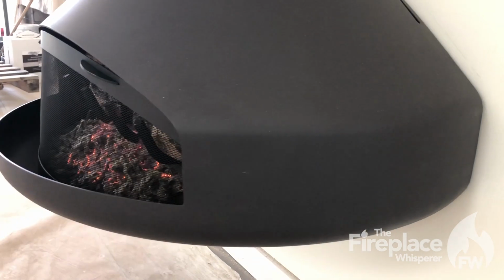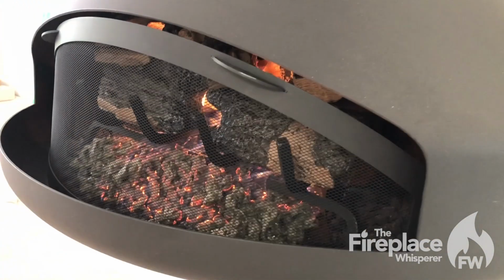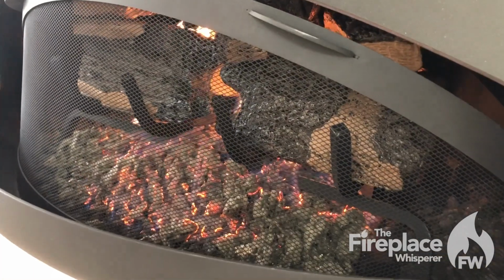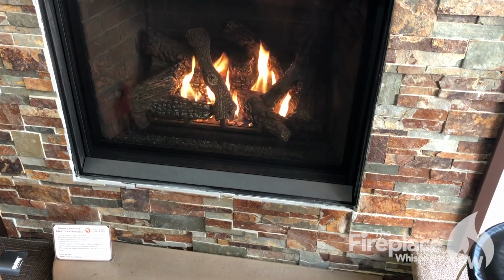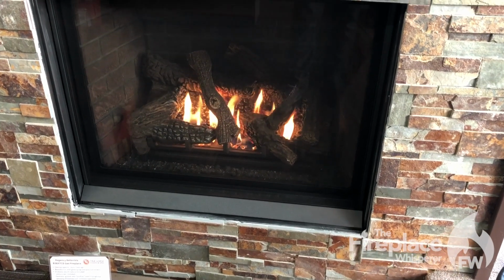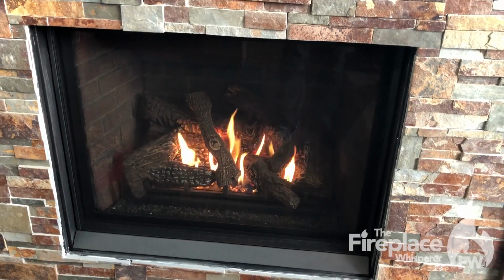The decorative rated really is a fireplace that's designed for aesthetic value, but most of the heat goes up the chimney. A heat-rated unit is designed to grab and retain as much heat and put it into the house and try to prevent heat from going up the chimney, even though you do lose some heat going up the chimney. But it's a heat-rated unit, and you also have the aesthetic value of flame.